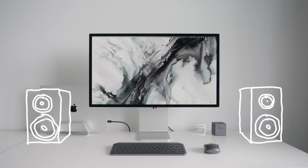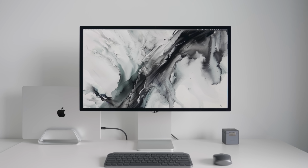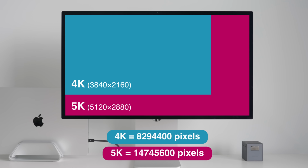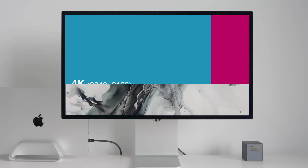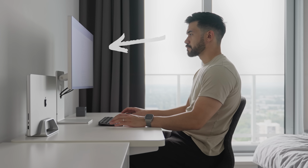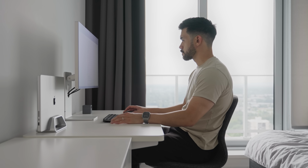where the Studio display integrates the speakers, power delivery and webcam into a colour accurate 5K display, which I have to say doesn't really sound like much of a jump from 4K. But when you do the math, this is almost double the amount of pixels. And despite it being physically smaller than some 4K monitors, the extra resolution makes it more comfortable to sit closer to, which actually works a lot better when you have a shallow desk like mine.